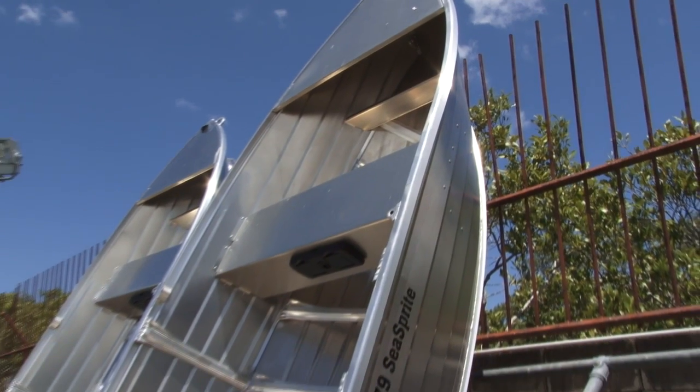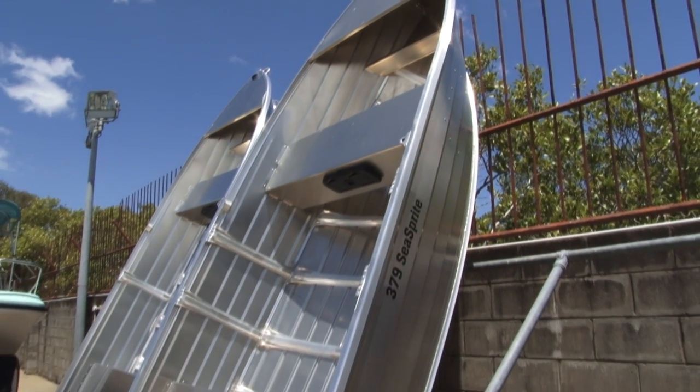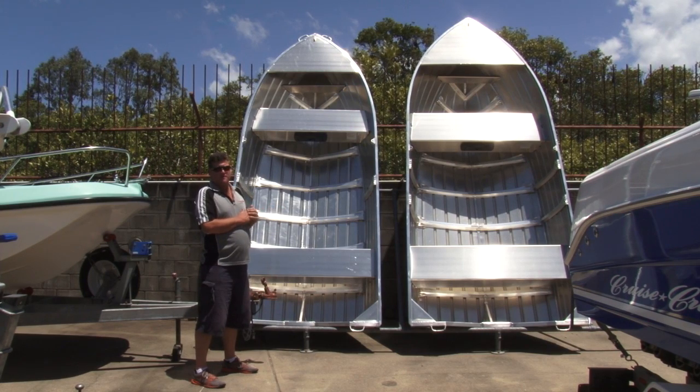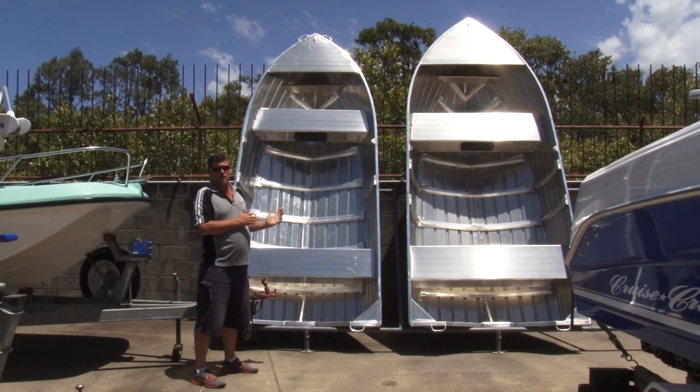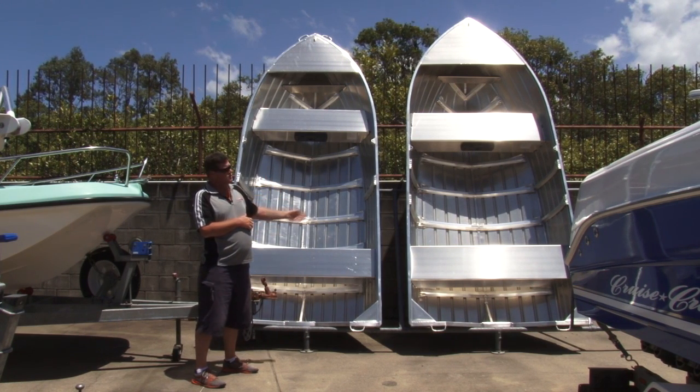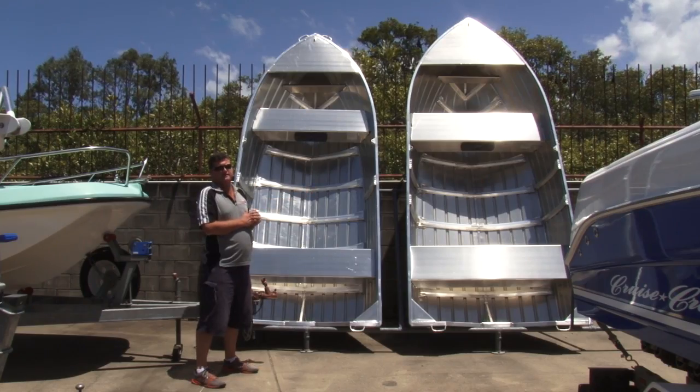What about a boat for when you can't tow? We also carry a complete range of tinnies for car-topping purposes, for the families that want to go caravanning and want to be able to take the boat with you, from 309 to 399. We do the Sea Sprite range, which is a traditional V-bottom boat, and we also do the Proline range, which is a traditional V-nose punt.